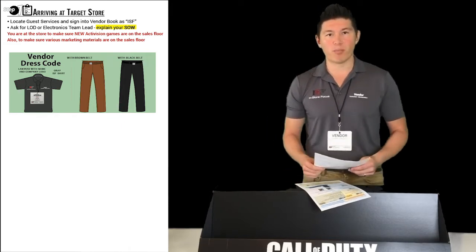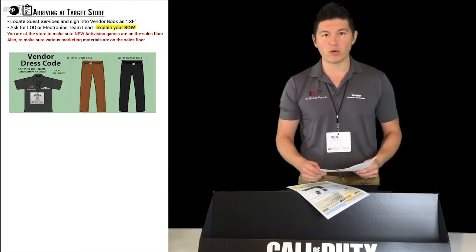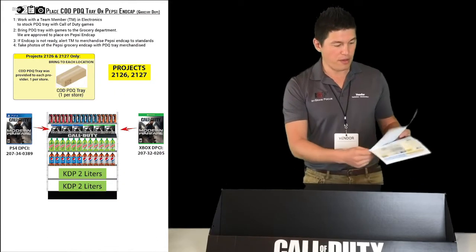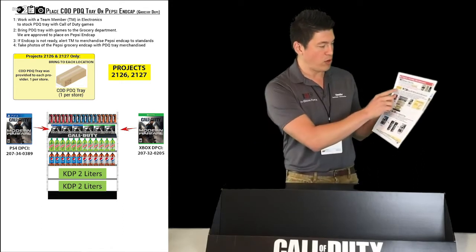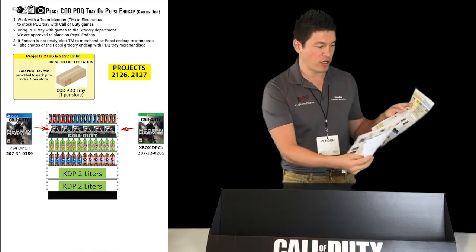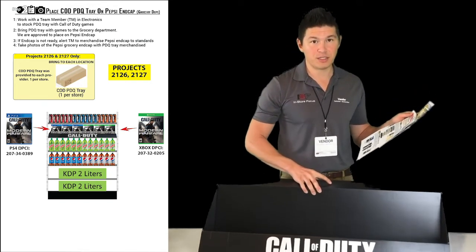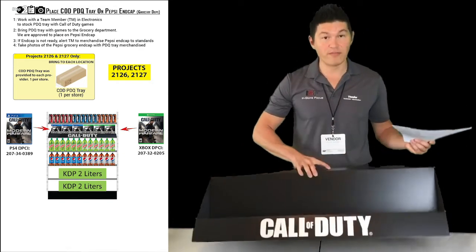When you're at the electronics department, again, introduce yourself, tell them that you're there to audit Call of Duty Modern Warfare materials, and you're there to set this PDQ tray. Again, make sure that you check your work order because you're only going to set this tray at project numbers 2126 and 2127. So if you have a Target store that has project number 2128, you are not placing this PDQ tray. So be careful.